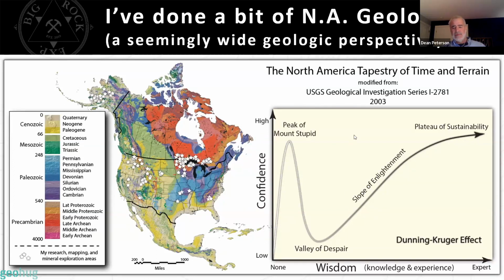And with all that, if we look at the slide, I have the Dunning-Kruger effect, which is a slide I really like to put in talks. It's confidence versus wisdom. And I'm sure every geologist who knows what they're doing has climbed the peak of Mount Stupid. They think they know what's going on, and then they fall into the valley of despair because you're wrong, right? So hopefully we can all end up somewhere up here where you have confidence and you have wisdom of what you're looking at, in the end.